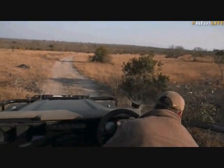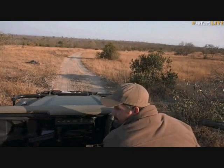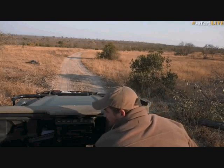Right, where am I going to go from here? Because like I said, there are no tracks crossing here. I would imagine that they must just be somewhere inside this block.